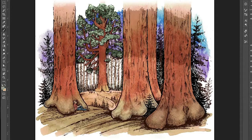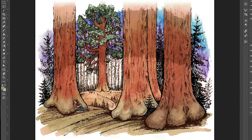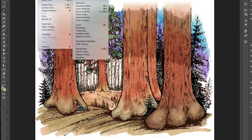Okay, one of the last things I want to do is I want to work on this path that's running by the man that's solemnly contemplating those beautiful, majestic redwoods. So we'll get the selection for that path. And again, what I'm going to do is I'm going to copy it. And then I'm going to paste it in place. And now I don't have to do it this way. Fortunately, there are different ways of working with this, but this is one way I can do it.